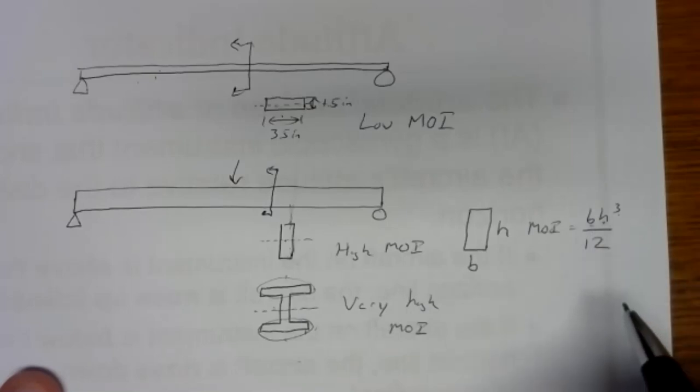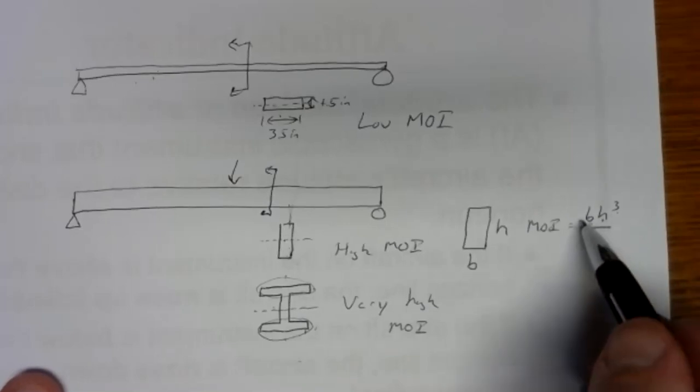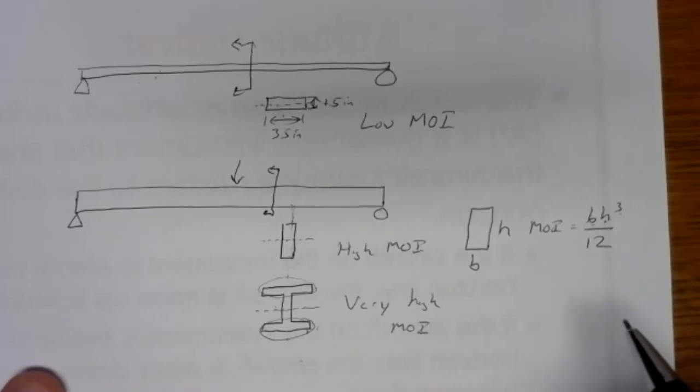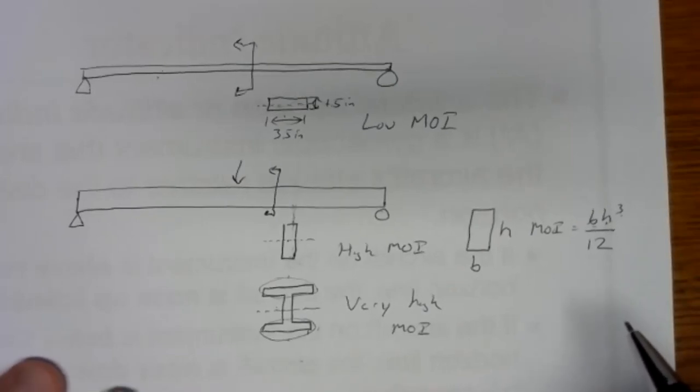The second thing to notice is the units. The units are weird here. If B is inches and H is inches, we have inches to the fourth. It's weird, but that's the unit that's associated with moment of inertia, inches to the fourth. So let's see how that plays out here.